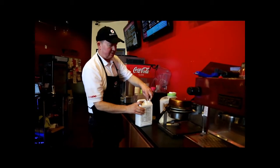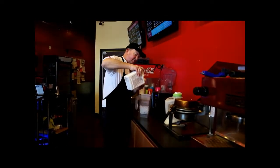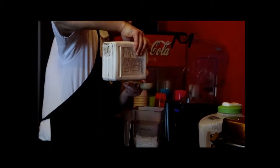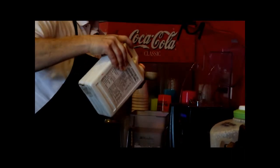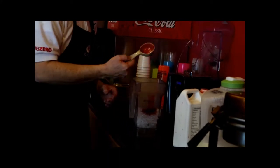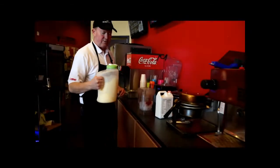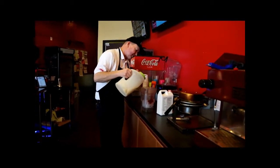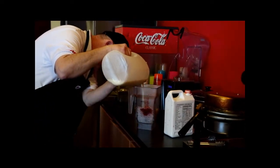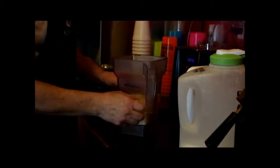And then our smoothie base, we're doing a strawberry smoothie right here. This is a 2-ounce cup. We'll fill it not quite full, so probably 4/5 of the way full with the smoothie base. Put it in. And then we top it off the rest of the way with our lactose-free. So it'll be basically a dairy-free smoothie. And we fill it up to the 20-ounce mark right here.